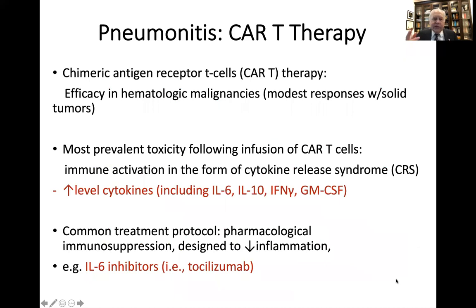Just touching on CAR-T incredibly quickly, and I'm going to use this as an introduction to IL-6. In CAR-T therapy, where you have immune activation in the form of cytokine release, the key increasing cytokines are IL-6, IL-10, interferon gamma, and GM-CSF. This introduces the concept of the IL-6 inhibitors, with a word which I can never say, tocilizumab.